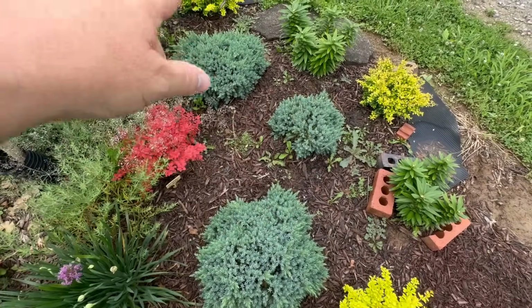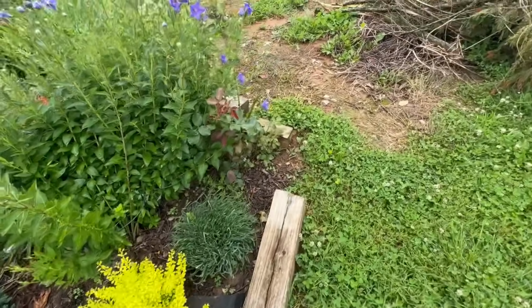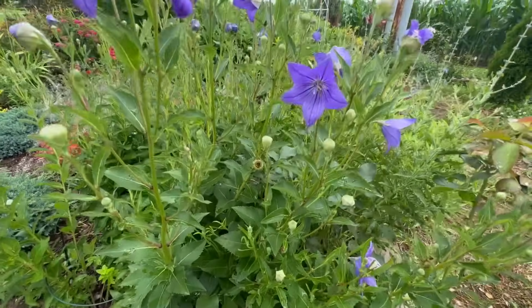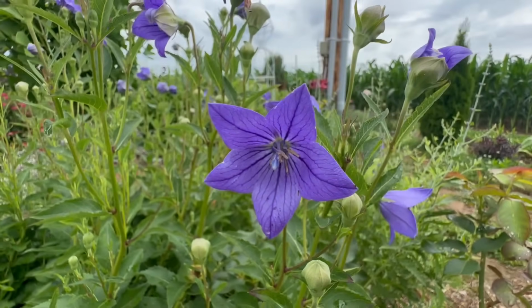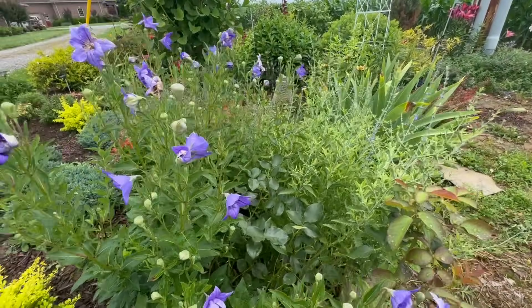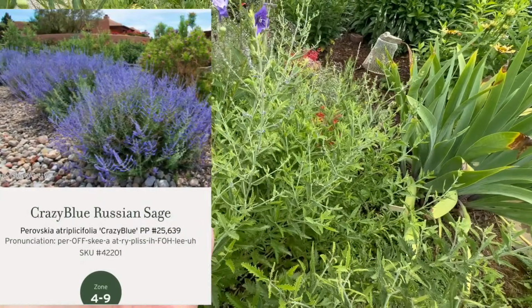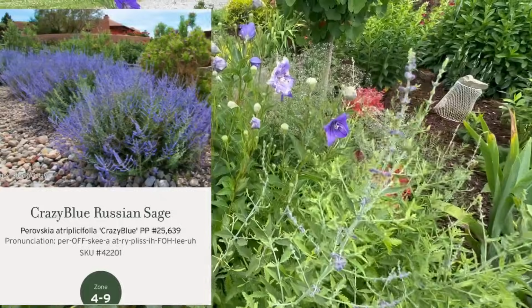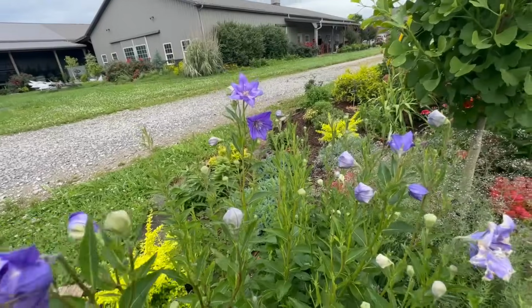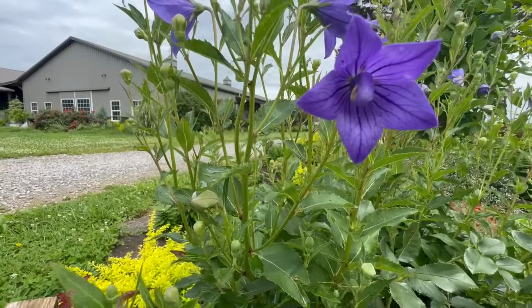Got some Blue Star juniper here. And then my balloon flower that I talk about all the time, it's just now starting to open up its first blooms. And I just love them. I think they are the cutest little things. And you can also see that my Russian sage is starting to set forth some blooms here. Now, this poor balloon flower has been hit with so much rain that the blooms are really not as pretty as they normally are, but that's just because they've had so much rain.